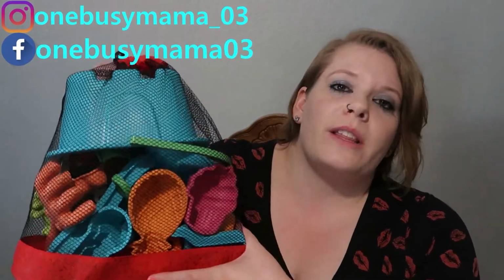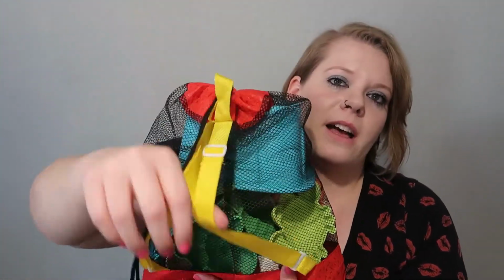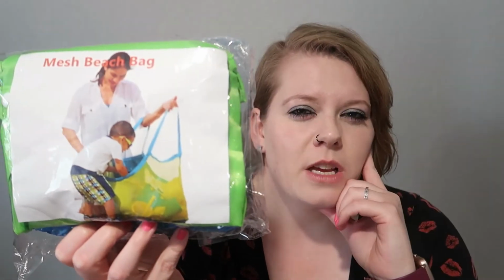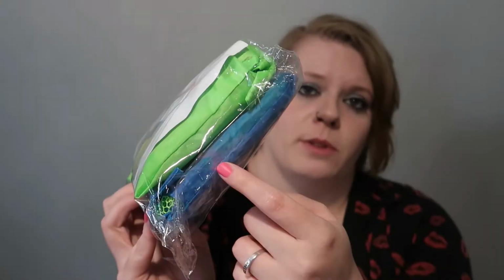So this one did come with the mesh bag, like I said, but it's like a backpack, so the kids can carry it on their back. And it's got the little drawstring type of thing on top. And speaking of mesh bags, I did order this off of Amazon. This is a 2-pack. This was the best price that I found compared to Target or Walmart or whatever. I think these were like 17 inches by 20 or something like that. They were pretty big. And one's blue, one is green.